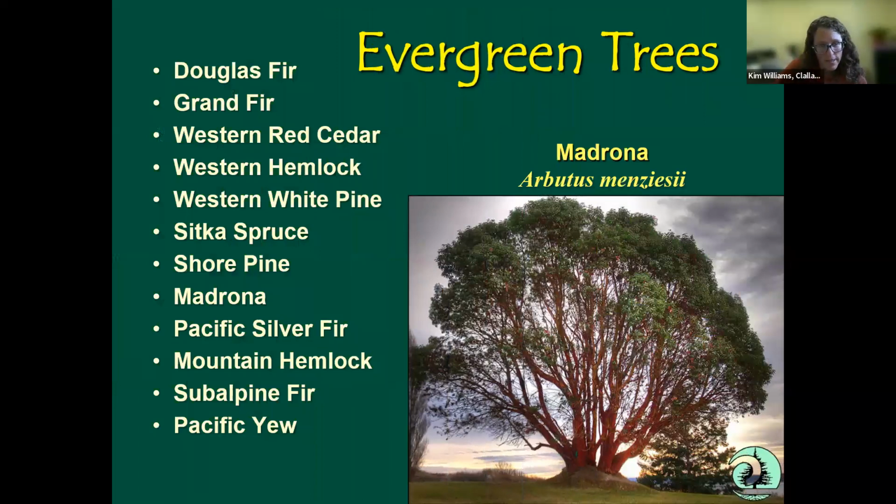So evergreen trees. Most people don't think madrona is an evergreen, but it is. It does lose its leaves, but it loses them kind of in succession. There's always leaves on the tree. Madrona trees, they like rocky, dry soils. They have peeling bark. They drop leaves. They're always constantly renewing their leaves and dropping leaves. So they are a little messier.